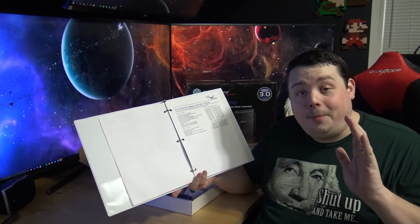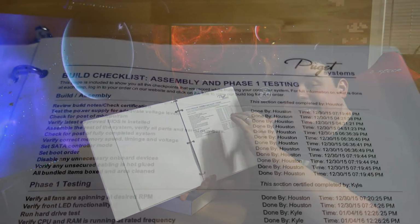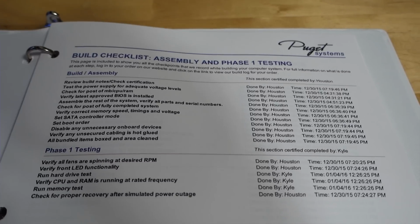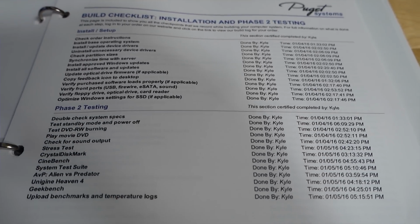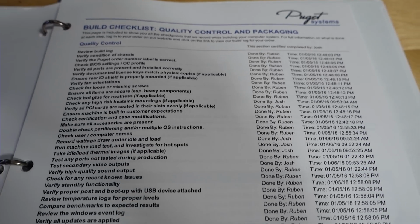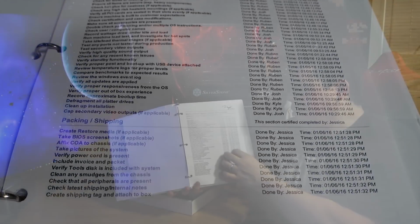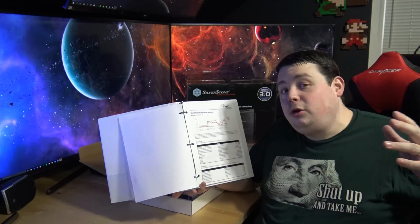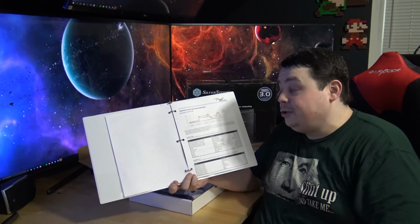Now, one of my favorite parts about the build is the manual contains every single test, installation, everything from start to end of the assembly. It tells you when it was done, who it was done by. You can see a lot of Houston, a lot of Kyle in here for the testing, but every single page shows you absolutely everything that was going on. There's a lot of stuff. These guys are literally at their bench while they're building the computer, checking off and putting notes into the system constantly. These guys are meticulous.